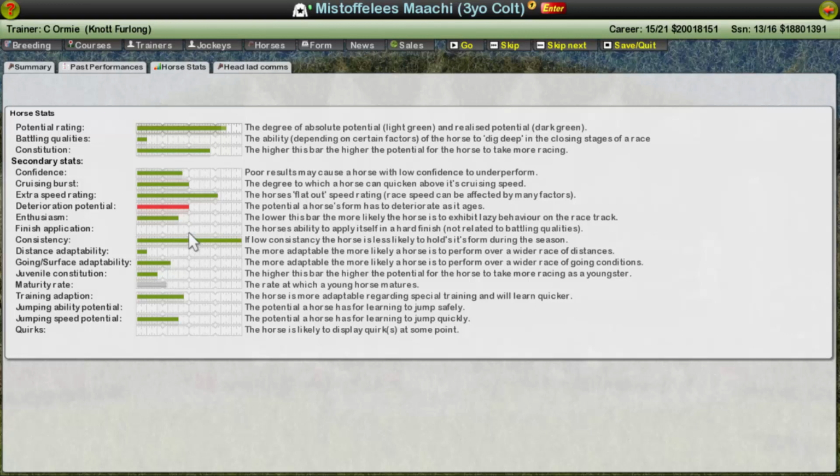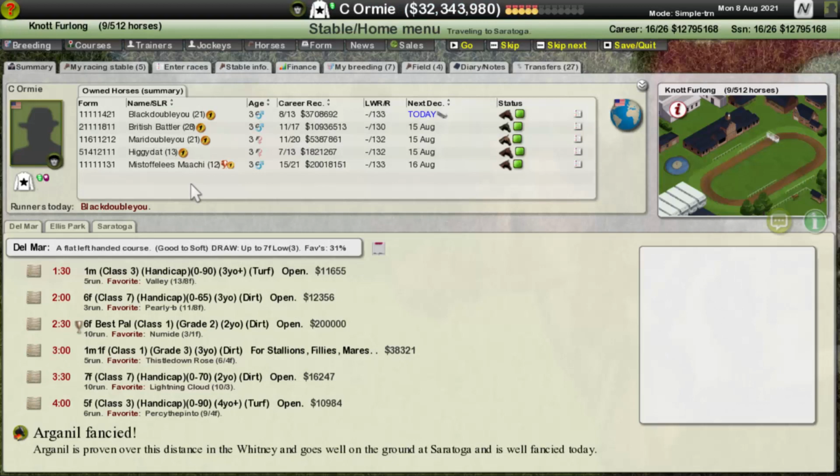When you're looking at a bit more distance, it tends to balance out. I think, for me personally, about 1 mile 1, 1 mile 2, between cruising burst and finish application. And then after that, we start moving more towards cruising burst being important. Now, it's easy to get a finish application of 100. Lots of horses will have that. I have never seen cruising burst at 100. I think the most I've ever seen is about 70 to 80%. So the figures are relative, but when you get to a certain point, it will switch over slightly, and we're seeing the proof of that there.